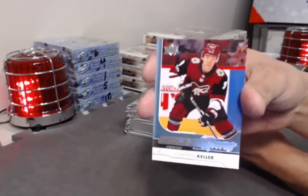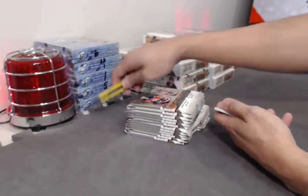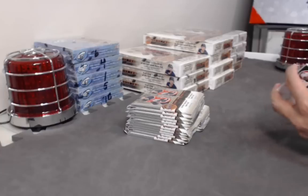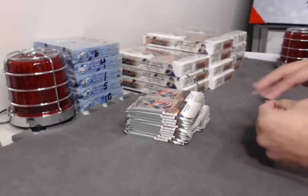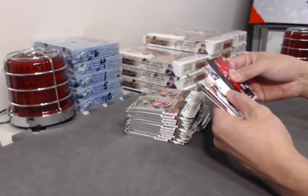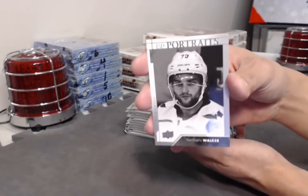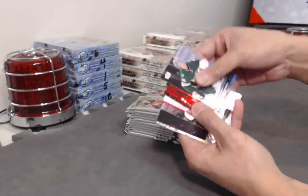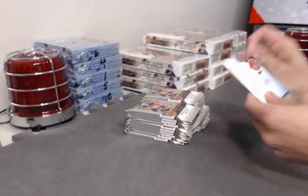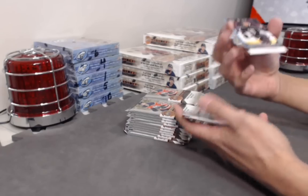first hit, Clayton Keller, Young Guns. Boom. Right off the bat. I'm trying to remember if the last case had any base cards. I wonder if there's parallels in this. And we have a portrait of Nathan Walker. All base. And we have a Young Guns of Oscar Fattenberg.